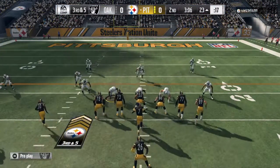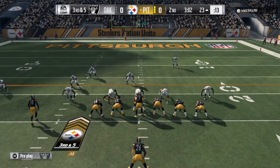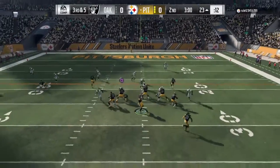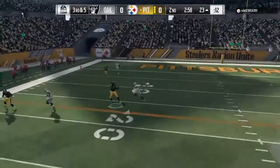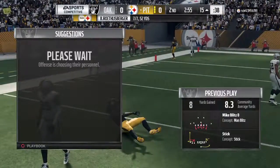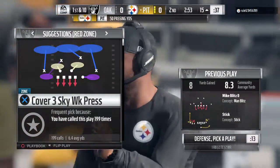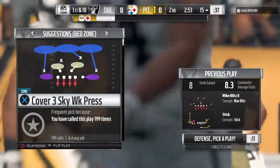Watch tight end. Alert, alert. 3 down, 3 down. From the gun, it's Roethlisberger. He completes it to Bryant. And he picks up the first down yardage as he takes this one down to the 15. A Steeler first down, Roethlisberger to Bryant.